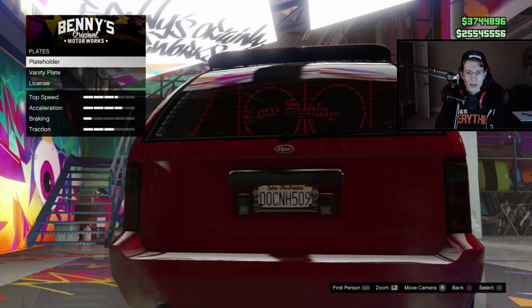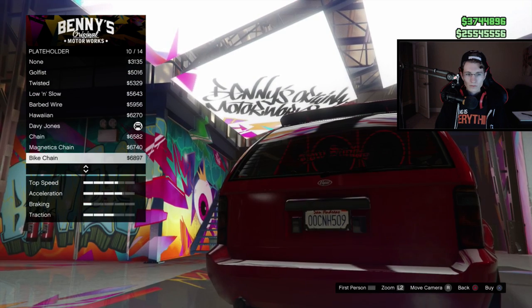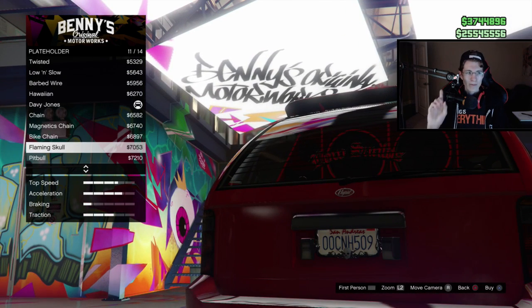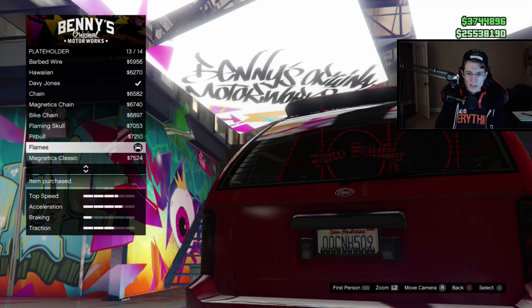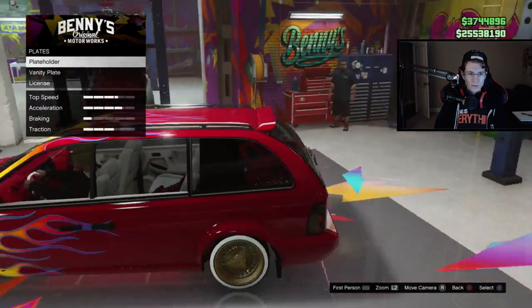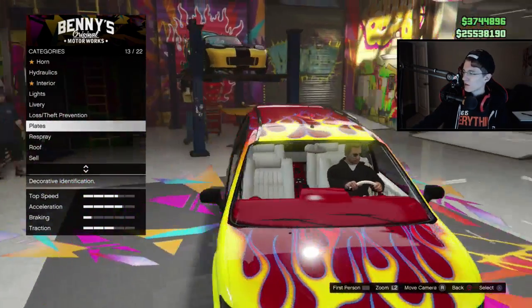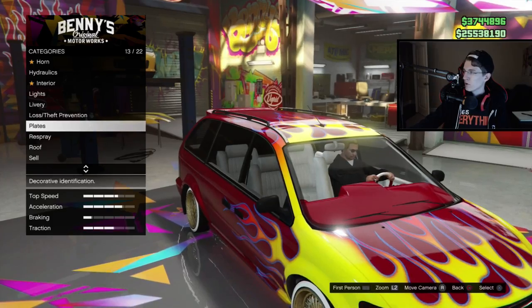Plate holder. Is there a flames one? So that's flaming skull. So that might be an option. That has some fire. Flames. Boom. Decided. There it is. Bang. That's it right there. Nice. All right. So boys, I think that is the design for this one.